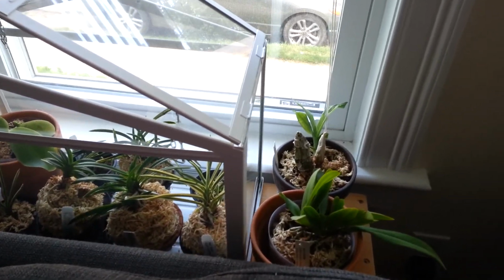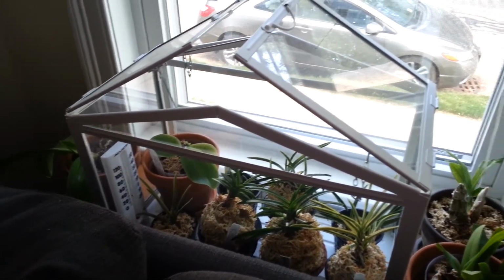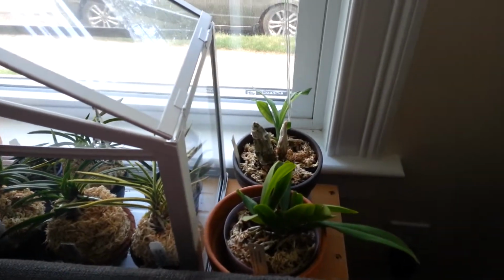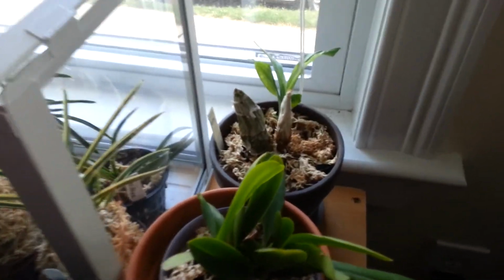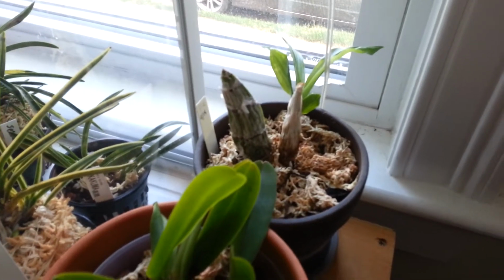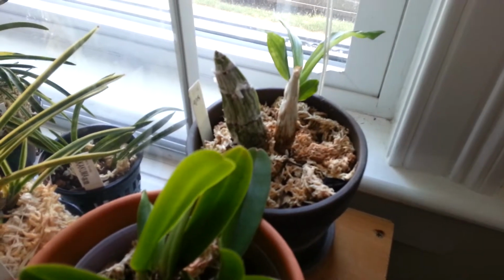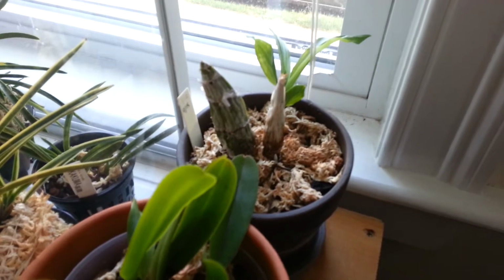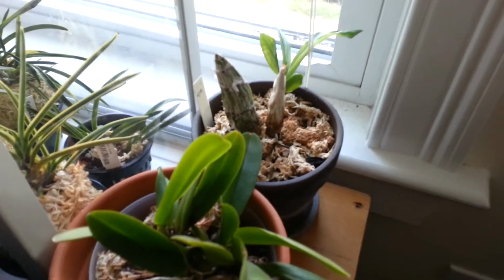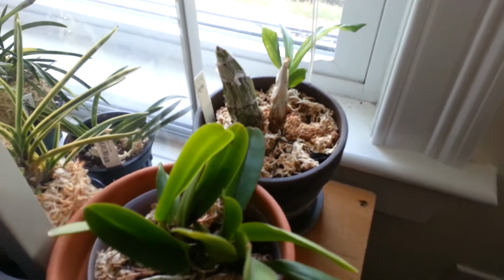Here's my main collection, my front window. It's an east-facing window, so it gets pretty bright. My Sigmatochilus Wine Delight finally started to grow roots a couple weeks ago, and they've been getting bigger. But I don't think I'm quite to the point where I should start watering it yet. I gave it a little bit of a misting a couple days ago, but I'm not going to give it a full watering.